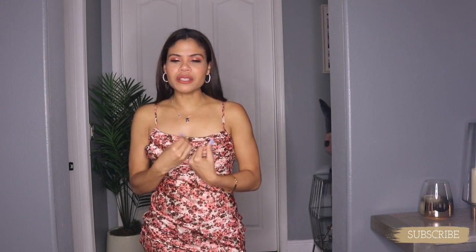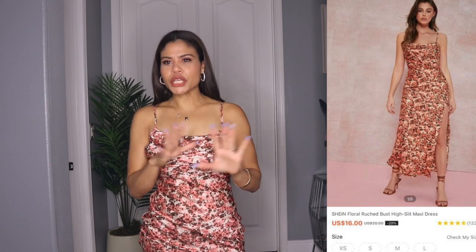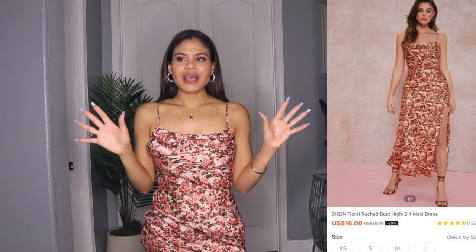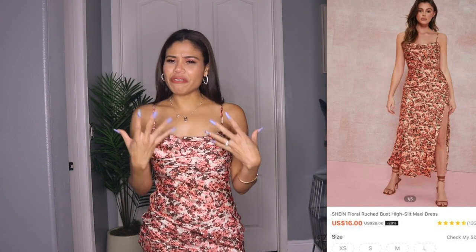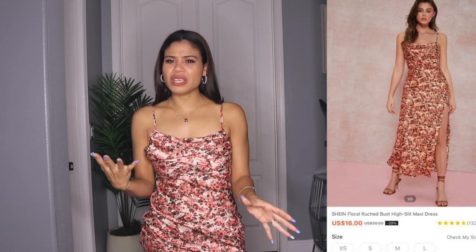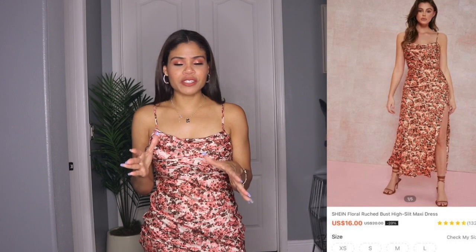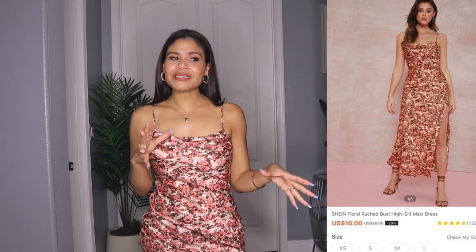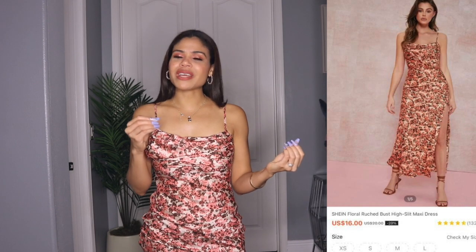My next item, chicas, is this dress. And I have to be completely honest, even though I love the print, I'm not happy with the quality. It's not terrible, but I'm not happy with this dress. I got it in size small. It's fitting me perfectly fine, but the fabric is not the best from Shein. I have to be completely honest with you guys, in case you love the dress and you feel the same way I felt when I saw the dress, I need to tell you the truth. The dress looks nice and the print is beautiful, but the dress doesn't have good quality.